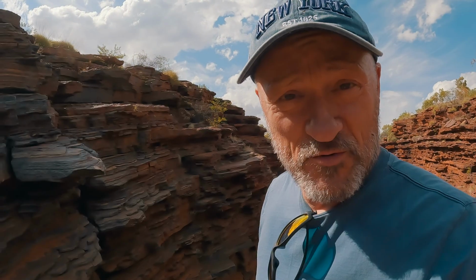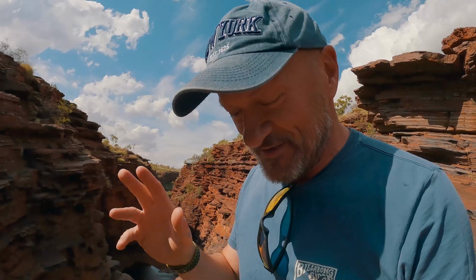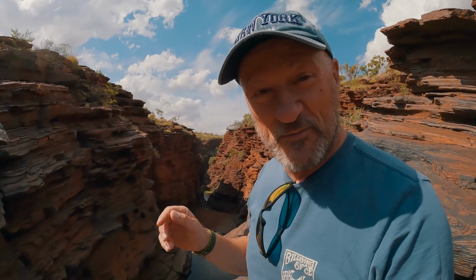Well, hi, and welcome to Joffre Gorge in Karajini National Park. Just arrived right now. It's about 3 o'clock in the afternoon, so it's completely the wrong time of day to be shooting this because the light's still a bit on the harsh side. Sun goes down in a couple hours, so it's not too bad. But have a look at what's behind me here.